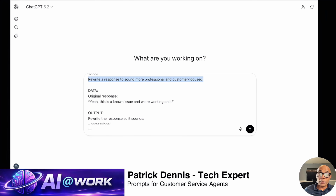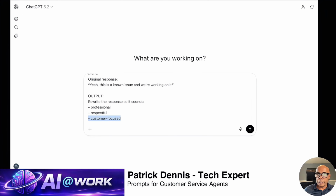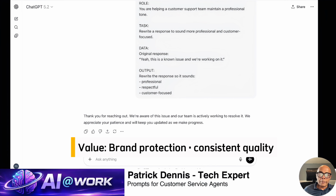The data is the original response, which wasn't too professional. Yeah, this is a known issue and we're working on it. You want to rewrite that response so that it sounds professional, respectful, customer focused. Let's go ahead and run that prompt. Why is this output valuable? This protects your brand voice while still sounding human and respectful. Let's move on to the next lab.